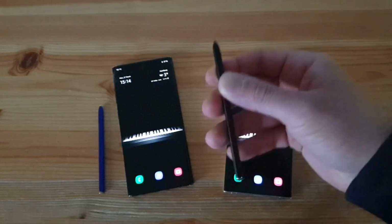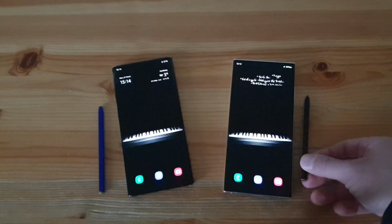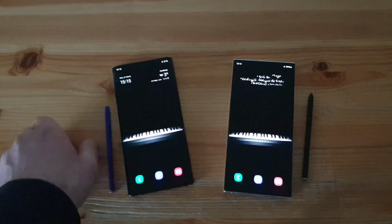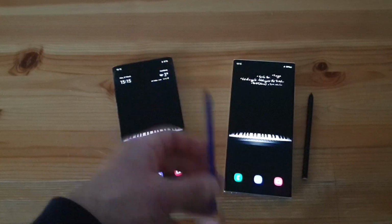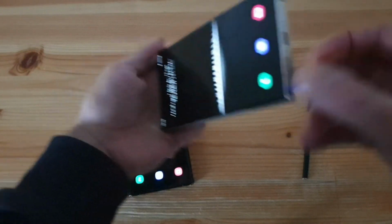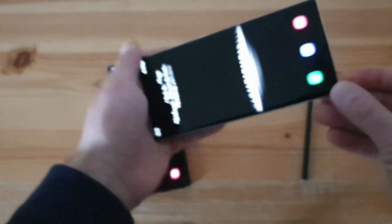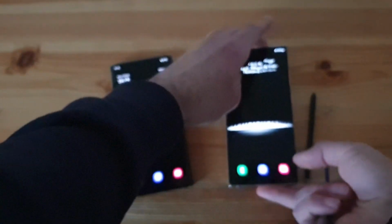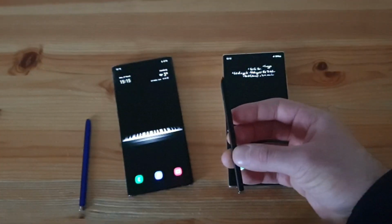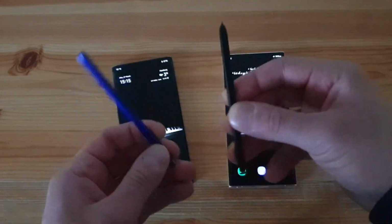So you need to buy a new S Pen if your tip breaks. And this is expensive, and it's gonna cost you around 60 bucks. You can also go for the Note 10 Plus S Pen, and as you can see, it does fit on the S23 Ultra, although there is a small gap between the phone and the S Pen, but it does fit and it works quite well here. And yeah, so if you break the tip of your S Pen on the S23 Ultra, this is going to be a big problem.